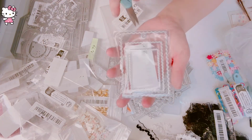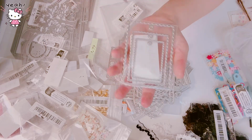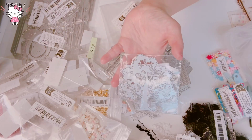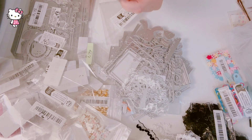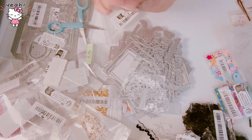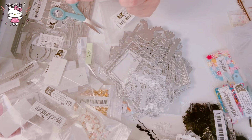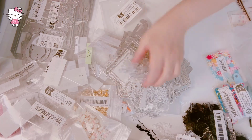This one is also a tag layering set for $2.11. This has three pieces and it's scalloped, super different. Here is a tree die for $2.28. This one is a layering, oh, not layering, but it's a bow die for 98 cents. And okay, I gotta call my dad soon. Here it is, very pretty. I don't have anything like that.